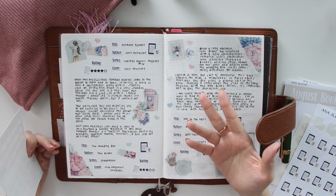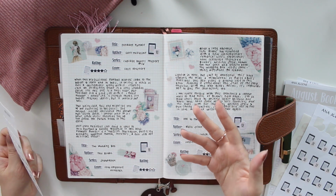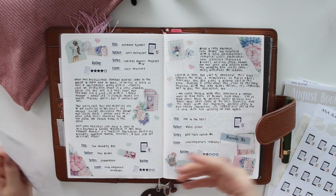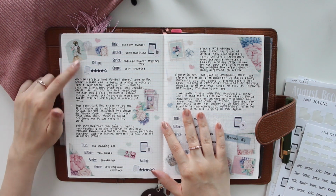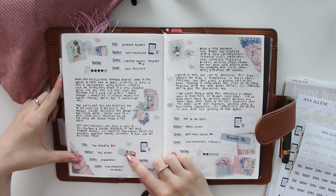The star rating is pretty self-explanatory. That's just to keep track of the star rating of each book. So those are the functional stickers that I use. And then as for the decorative ones here, these are also from my shop. These are the journaling kits from my shop.